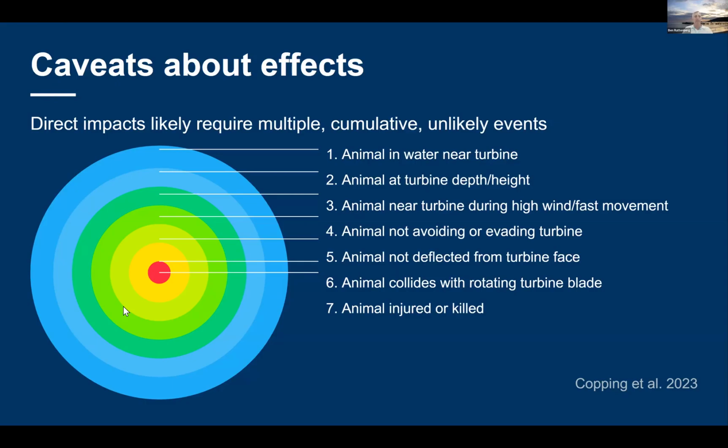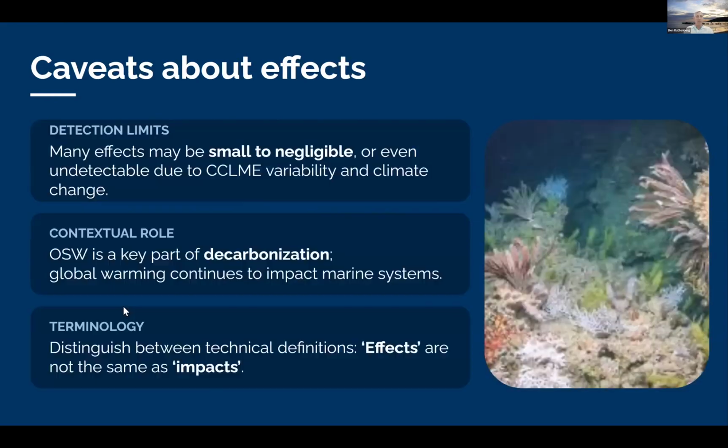They actually have an impact, and that impact actually then results in some injury or mortality to that individual animal. And again, each of these events has to occur in concert, sequentially, and each of them is likely some relatively low probability. A couple of other things about effects as well.